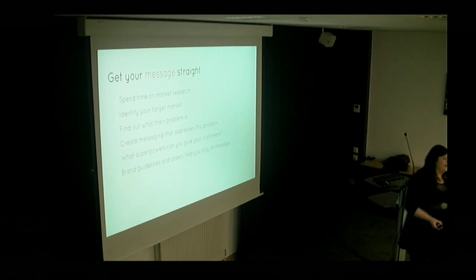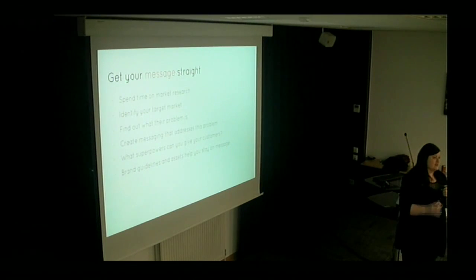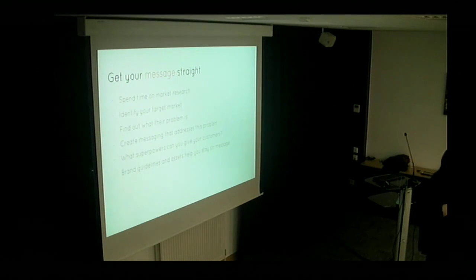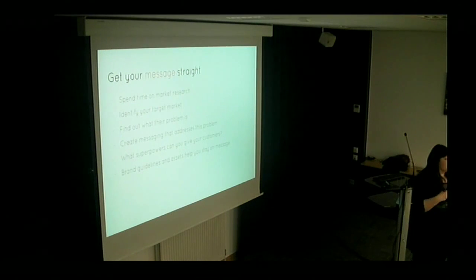So you can start by actually working on your messaging. How many of you have got your own companies here? And how many of you honestly would say you spent good time on market research? Very honestly. What you really need to do is start at the very beginning, identify who your target market are, and talk to them. Find out what they're actually looking for, and then match your messaging to their needs. By finding out what their problem is and presenting a solution to it, you're a lot more likely to get them to turn into customers when they visit your site.